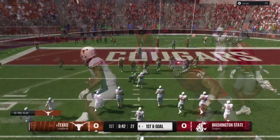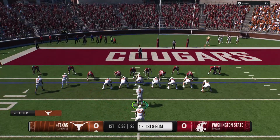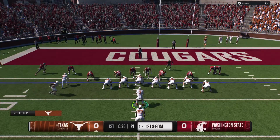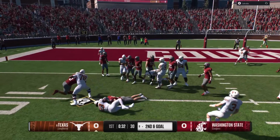And I love the awareness by the wide receiver on that play because I'm not sure that route was supposed to be that deep. You got to wonder if the receiver decided maybe to adjust the route a little bit to make sure that he got the first down.